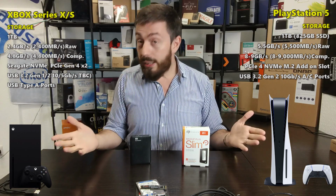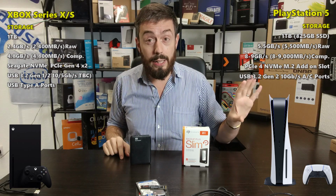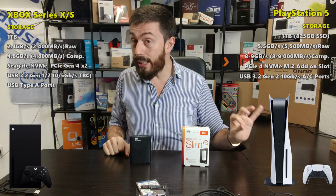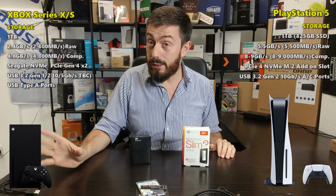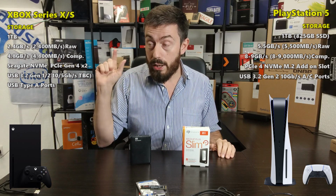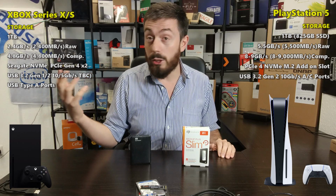So, both of these console manufacturers have said they're USB 3.2, but I would highlight that PlayStation is the only one that has stipulated USB 3.2 Gen 2, the 10 gigabits per second connection. Everywhere I've read, and I'm hoping right now I will be proved wrong, everything I've read about the Xbox Series X and S has indicated USB 3.2 with no suffix afterwards about whether it's 10 gigabits per second or 5 gigabits per second, is it Gen 2 or Gen 1.